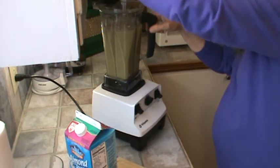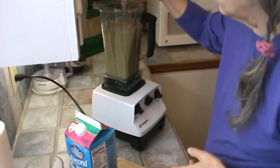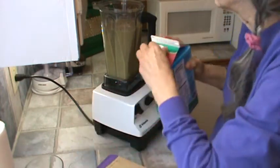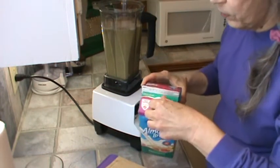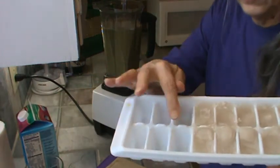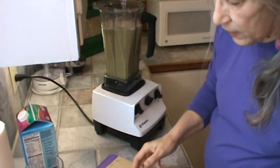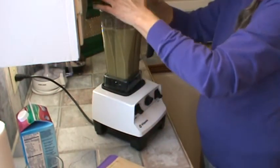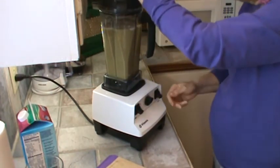It to me, so I'm going to add a bit more of the almond milk and just go ahead and put in one more ice cube. Just a little more almond milk. Now, what I've started doing with the extra is pouring it in these empty little compartments here in the ice tray and freezing it, and it's good. Now, it does oxidize a little bit when you do that, but it still tastes really good.